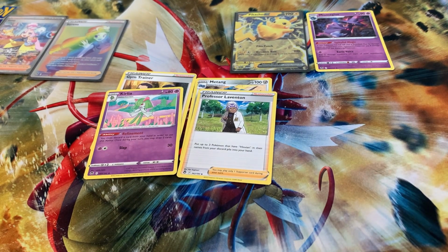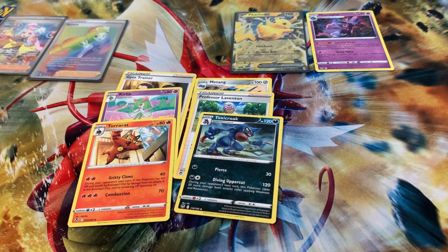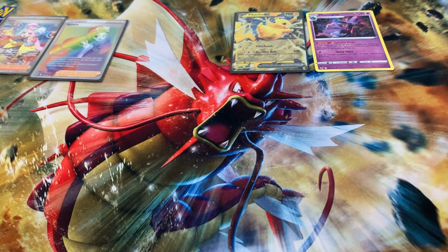All right. I have a Pokemon. Do you? Yes. Okay, so this is going to be a deciding battle here. Three, two, one. Toxic Cloak! Yes, TCG Dad takes 3 points. All right.